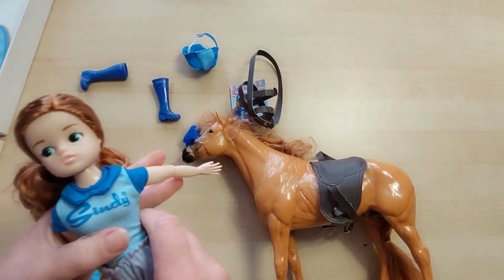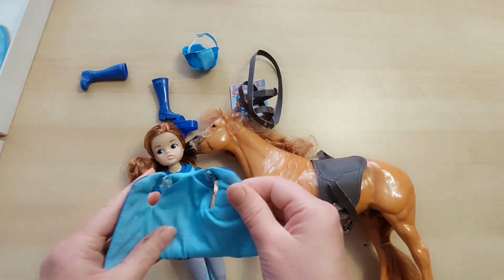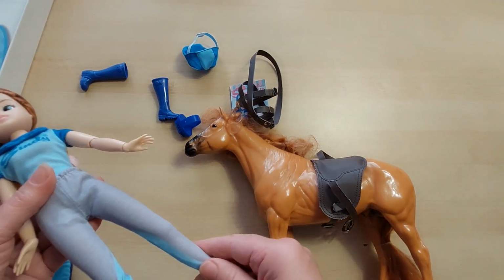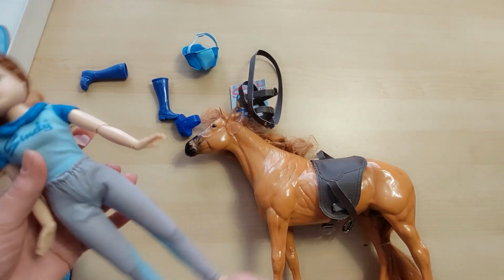really going out. She has a blue Sindy top, little collar there. Now, as I said, this is lovely. It's lined. It's thick. Little bit of padding there, so that's really cool. And she has leggings on. I think probably to simulate jodhpurs because of the lines we have here.